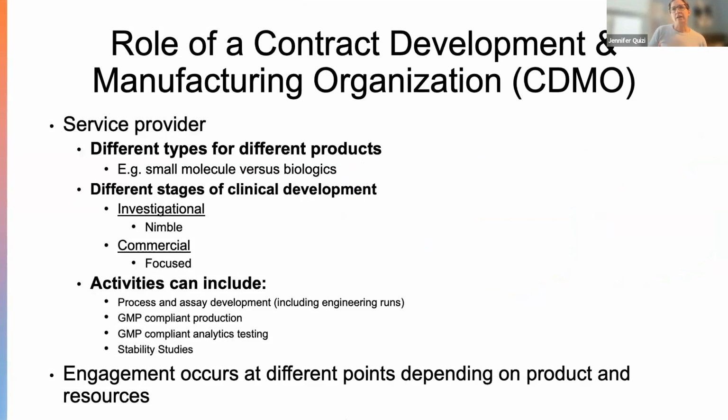So what exactly is a CDMO, or a contract development and manufacturing organization? Ultimately, it's a service provider. There's different types of CDMO. Myself and Gail, we're from CDMOs that operate within the purview of an academic institute. We'll tell you a little bit more about our organizations, but just to say that these academically embedded CDMOs are not academic. We are compliant with the regulatory requirements to manufacture. So, just by virtue of where we're located, don't let that fool you.